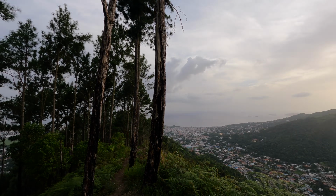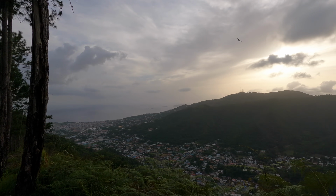So we're now about three-quarters of the way up, and we've just come out of the beautiful pines area, and the views are starting to be revealed. You know you're getting pretty high up when the Kobos are flying at eye level there and making all that noise with their wings.